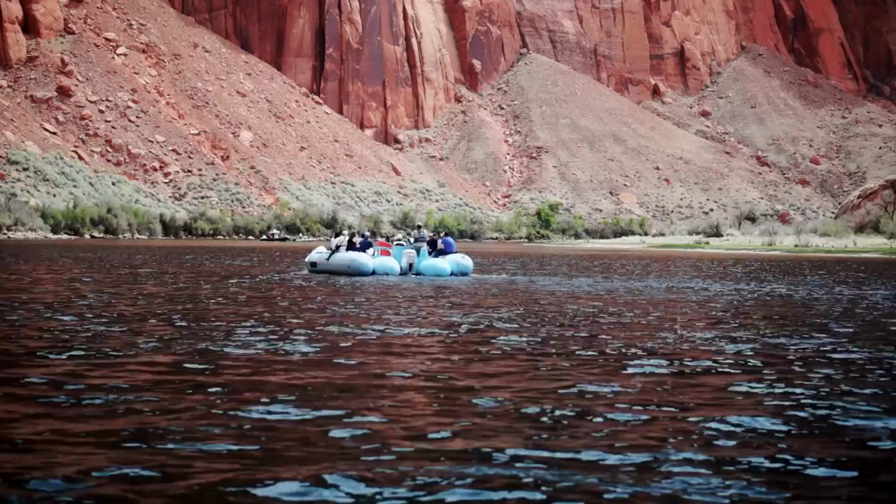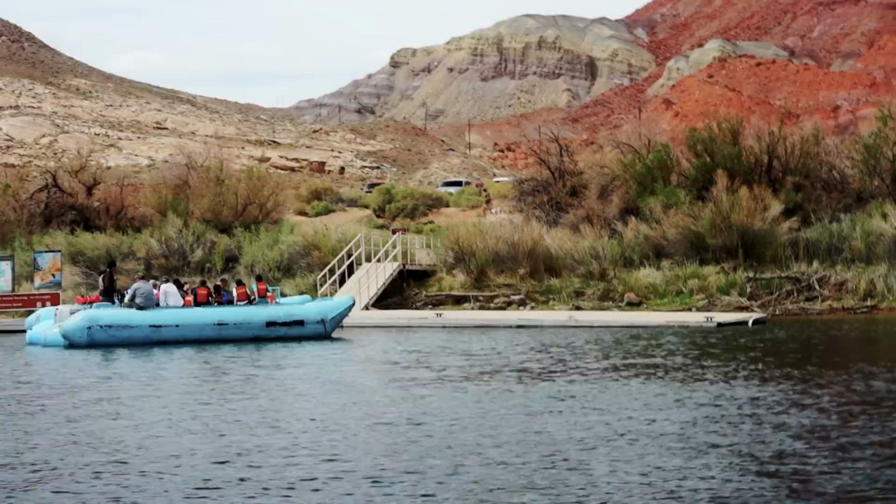The sights were still quite spectacular and well worth the trip. Be sure to bring a waterproof jacket.